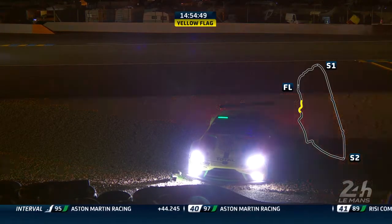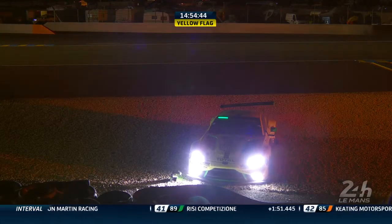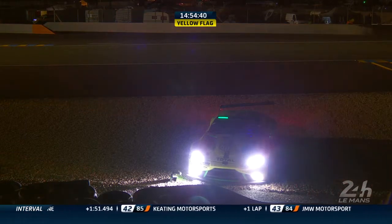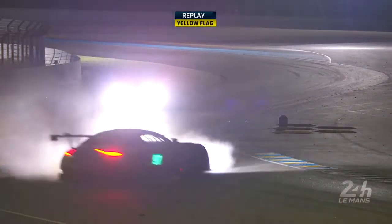Could be a safety car, this, you know. At least a slow zone, if not a safety car. Or a full course yellow. I wouldn't be against a safety car. Yeah. Here we go again. I don't think so. I think he's just got, just hung a wheel. Yep.